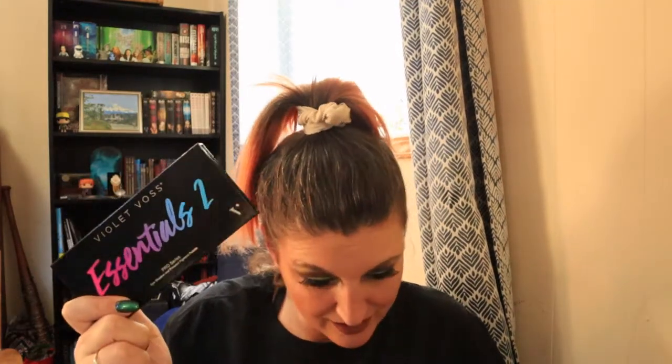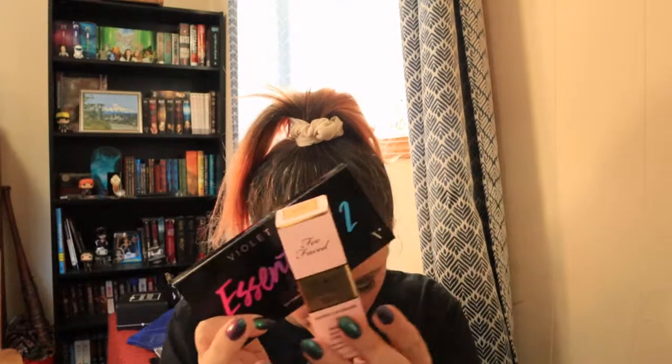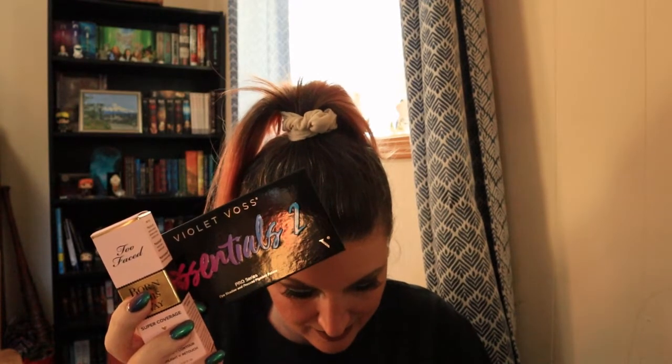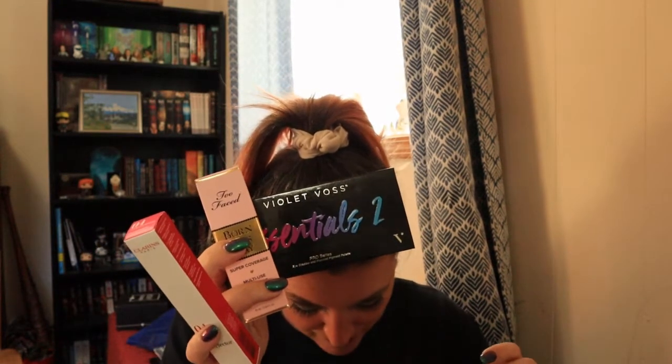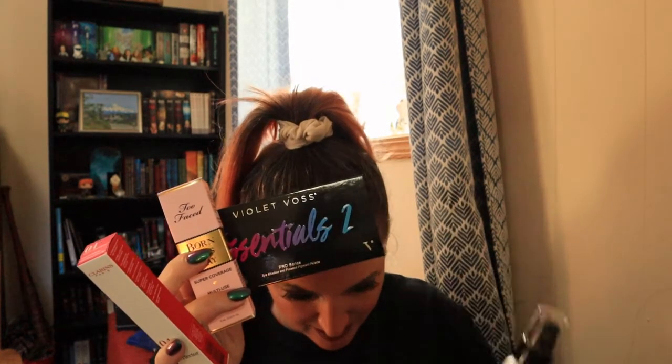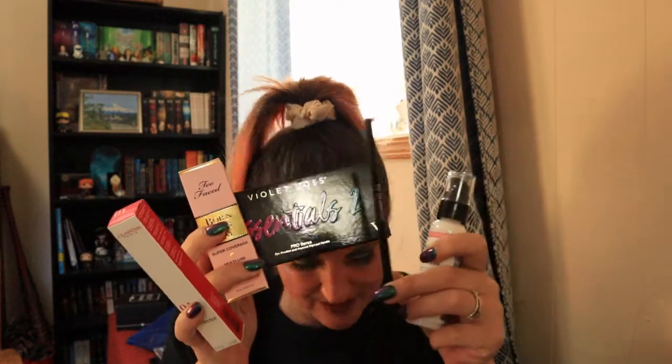Alright, so what did we get? Let me make sure this is right. I have stuff all over the place. We got the Violet Voss Essentials 2. We got the Too Faced Born This Way Concealer. We got the Velvet Lip Perfector. We got the Hydro Glow Sleep Serum. And the Real Her eyebrow pencil. And that is what we got for our Boxycharm. This is, yes, Boxycharm. I've done way too many videos today already.